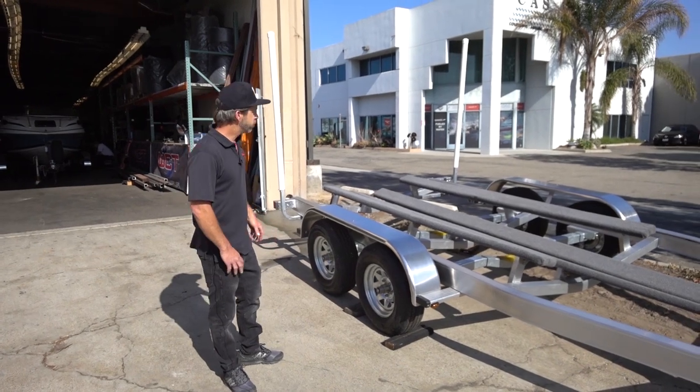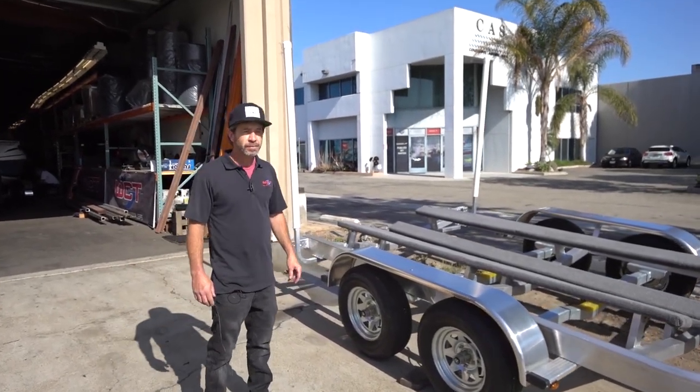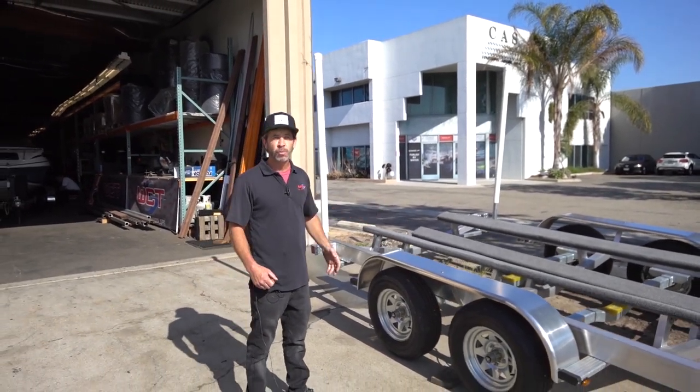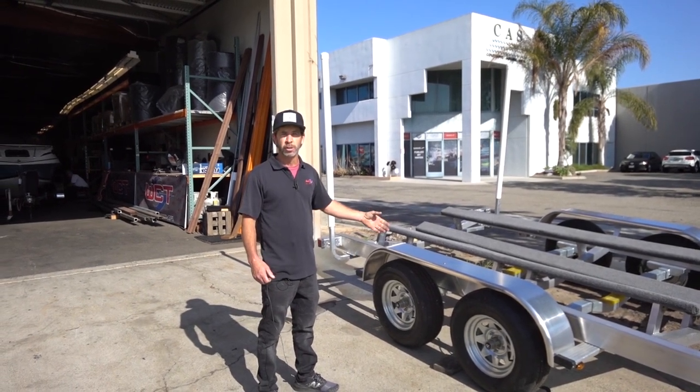What kind of lights are those? We use standard LEDs on all of our aluminum trailers. They last twice as long. Our system is fully grounded back to the truck, which really increases the life of the lights and reduces corrosion on the wires.